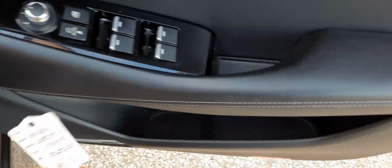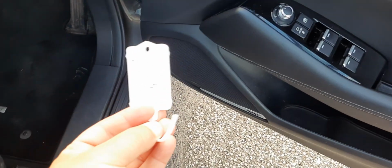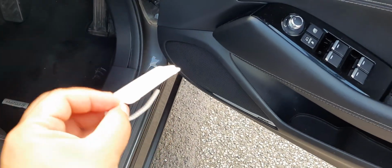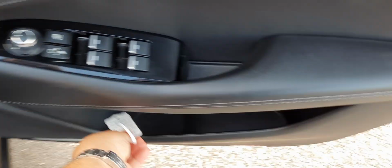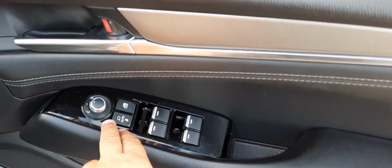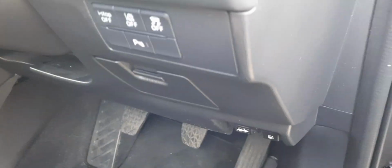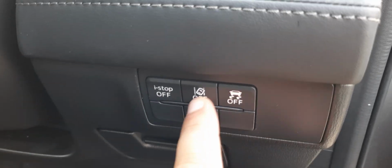Look at that, I've got the original tag for when this car came off the transporter. That was its chassis, 601121. Electric windows, mirrors, auto folding wing mirrors. You've got the memory there, memory seats. You've got the original overmats there. You've got traction control.